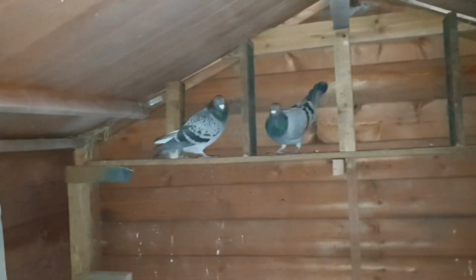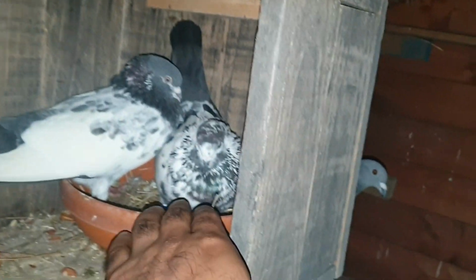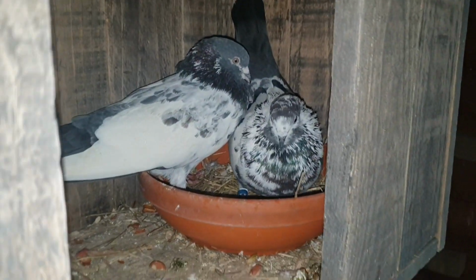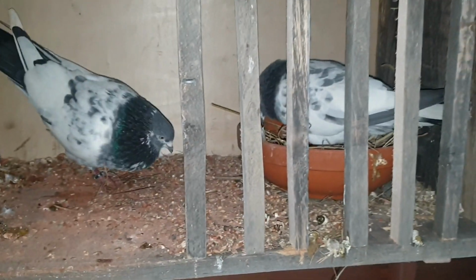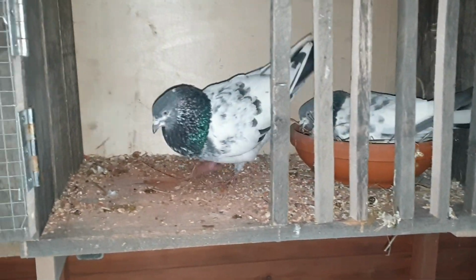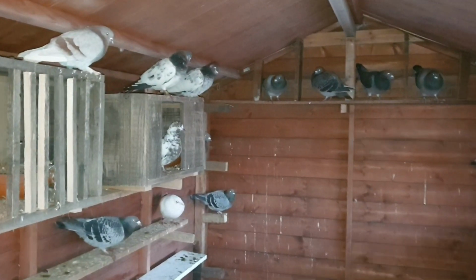I'm gonna have a look at these high flyers. One of my favourite hens has been staying in a nest bowl for a while, but I can't see anything underneath her. And she was mating with two cockbirds, one of these cockbirds in here. I did end up separating them.